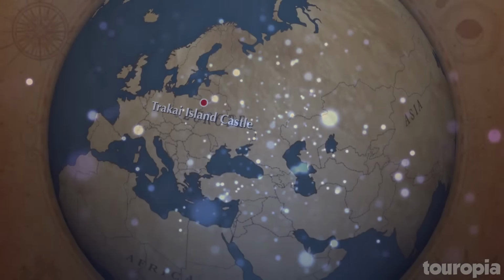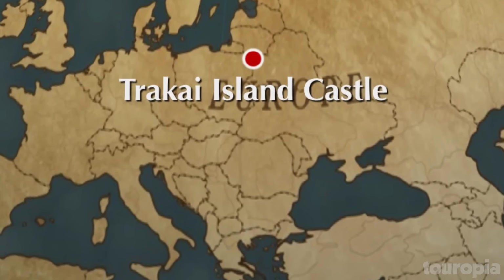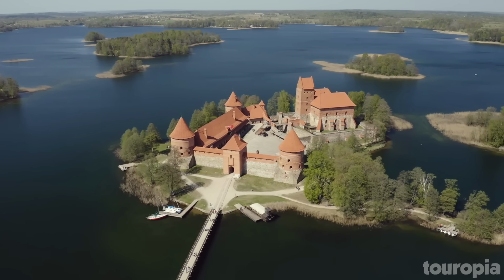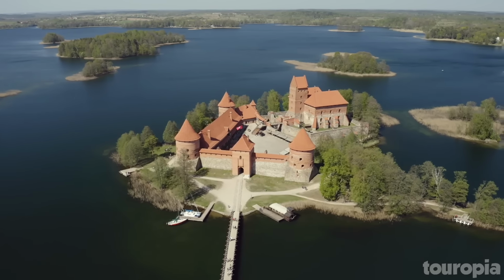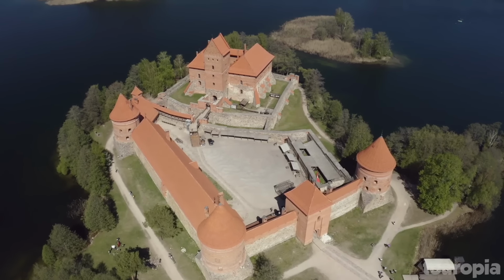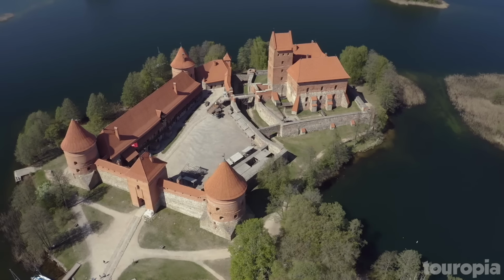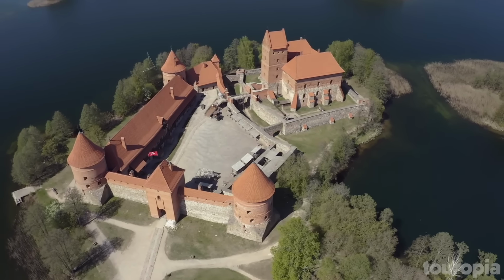Number 12. Trakai Island Castle. As the name indicates, this magnificent castle is set upon a small island with the sparkling waters of Lake Galvė surrounding it. Located just outside of Vilnius, the imposing red brick fortification was once of the utmost strategic importance to the Grand Duchy of Lithuania.